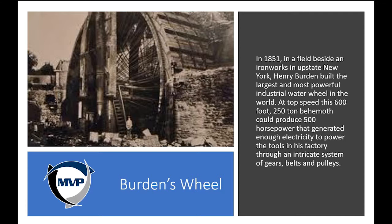And in 1851, in a field beside an ironworks in upstate New York, believe it or not, Henry Burden built the largest and most powerful industrial water wheel in the world. A 600-foot top speed, 250-ton behemoth could produce 500 horsepower, generating enough power to run the tools in his factory through an intricate system of gears, belts, and pulleys. So he built this huge mammoth wheel called Burden's wheel that produced power for his entire factory. This invention made Burden a very powerful and wealthy man.